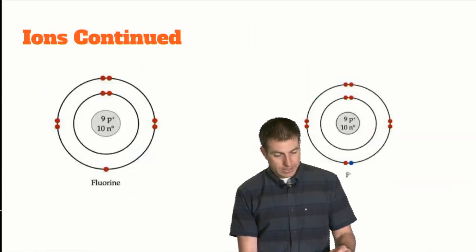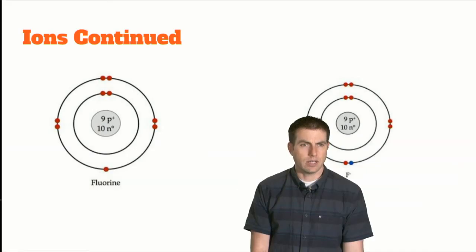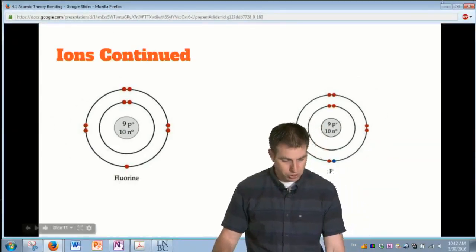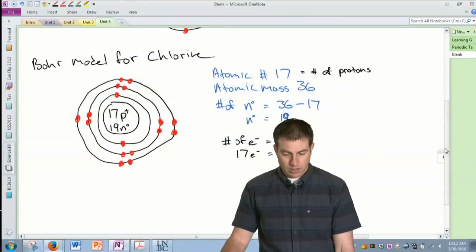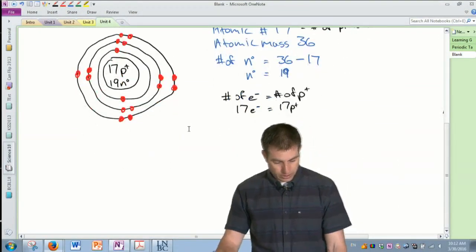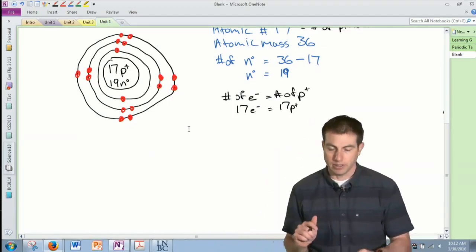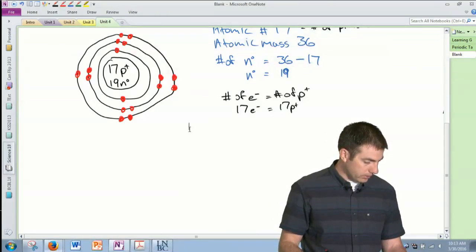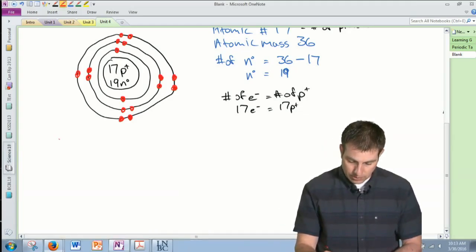All right, let's look at a few more ions and then we'll look at wrapping up for the day. So let's do a couple more examples. I'm just going to jump back over to my notebook here. All right, let's talk about some ions. Lost my pen, found my pen. Let's start with something easy. Let's look at lithium.